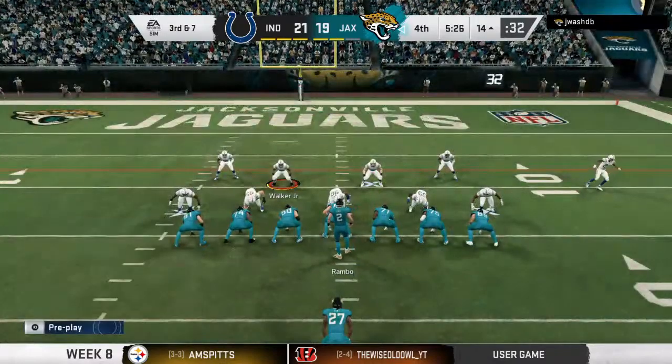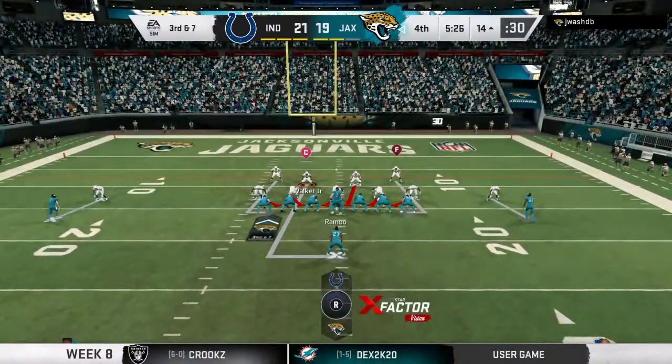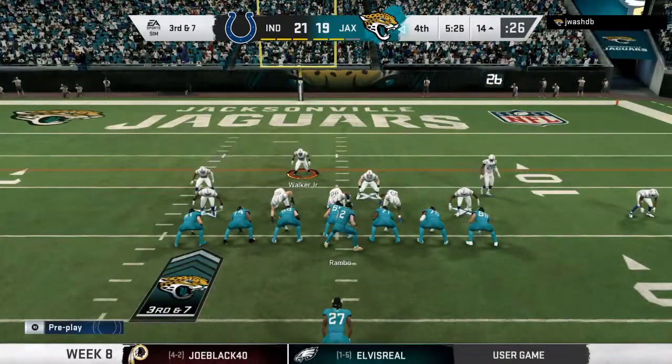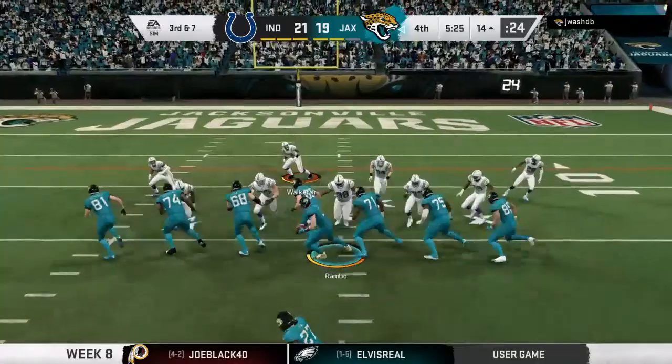The Jaguars on 3rd down. They've hit it 50%, 3 of 6 to this point. This is 3rd and 7. 61, matchbox lights. Let's go.